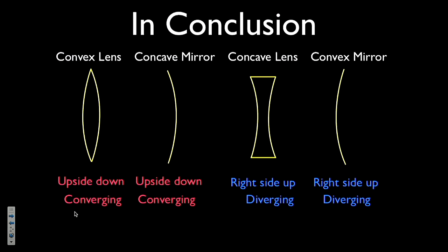Convex lens, converging. Concave mirror, converging. Therefore the image is going to be right side up most of the time, not always. Most of the time, as long as the object is outside the focal point, greater than the focal point away.